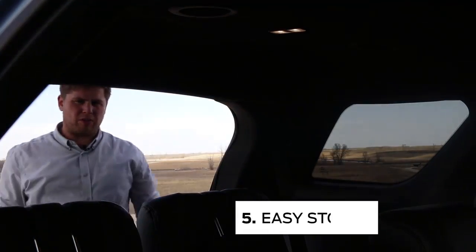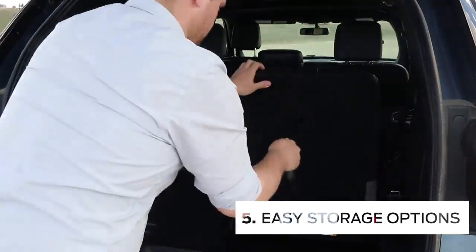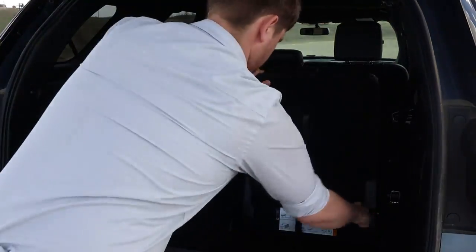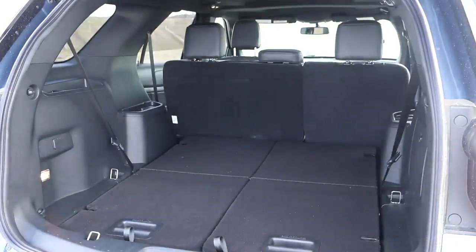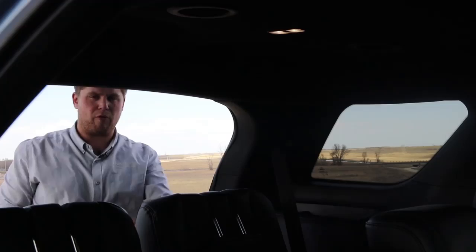Now, the thing I really like about the Explorer is that it gives me a lot of different options when it comes to storage, and it is not complicated to figure out. I mean, for me to throw down all 4 of these back seats here, it would take me probably 30 seconds by myself. I'll have a larger flatbed to throw larger things like big boxes or 2x4s, things of that nature.